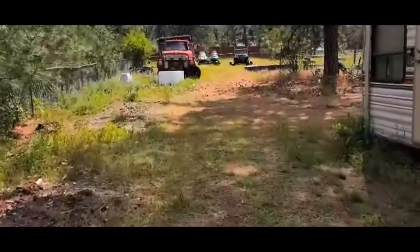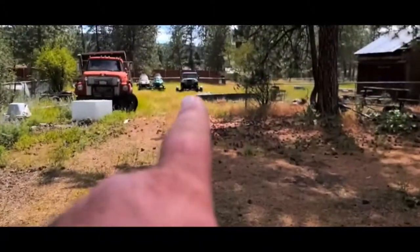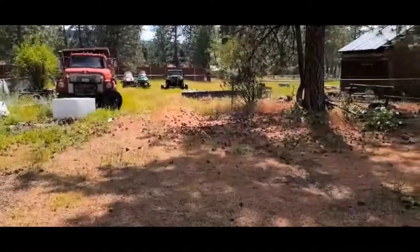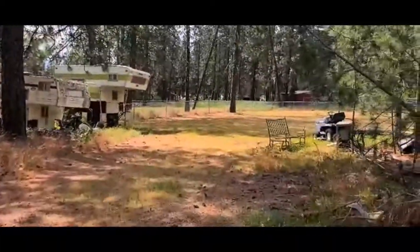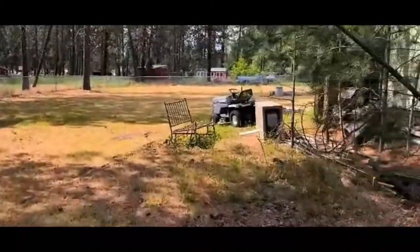It's been pretty neglected. So this dump truck's got to go. That right there is Jeep Fixer 300's Jeep. We got it here, so it's time to get that in the shop and start playing with it. But this is my backyard. These campers got to go bye-bye. Just a lot of cleanup.